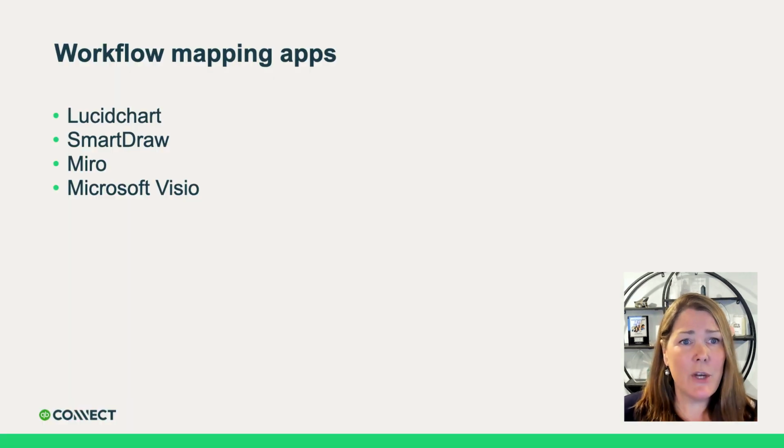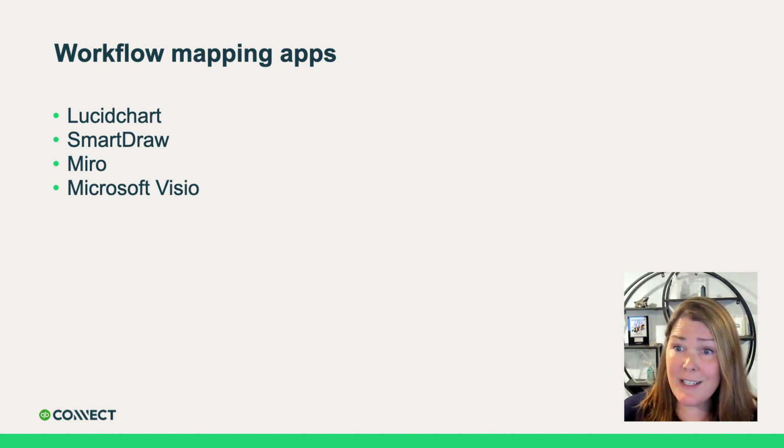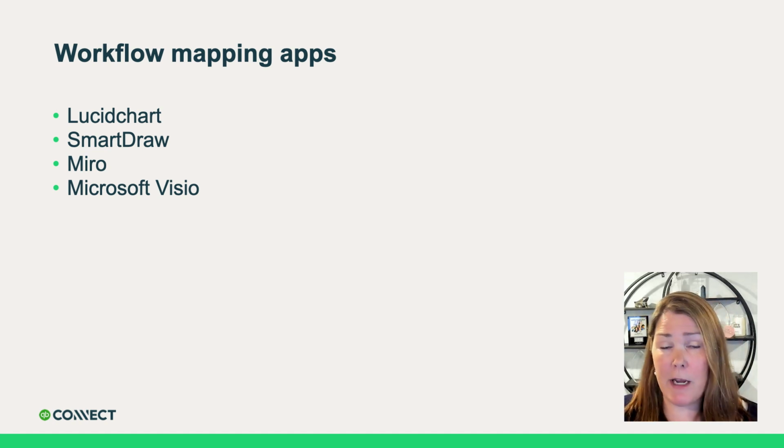All right, so workflow mapping apps that you can use, the one that I use in my firm is Lucidchart. But any of these are fantastic. SmartDraw and Miro and Lucidchart are all cloud-based. Visio, I believe, has a cloud-based option, but that's the Microsoft version of a workflow mapping app. There is a learning curve, not going to lie, as you're starting to use these. There is a learning curve to learn what the different shapes mean, to learn how to work within the application, just like any other application you might use.